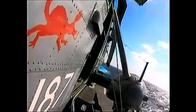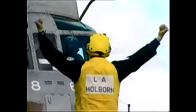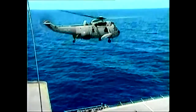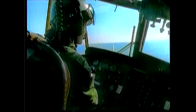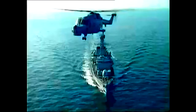Aircraft carriers, of course, also have a complement of Sea King helicopters, both for anti-submarine warfare and for air-sea rescue. These are always on hand, patrolling the seas around the ship to counter any potential covert attack. The Sea King has also been joined by an updated Lynx, the Mark 8, the latest anti-submarine and anti-ship helicopter.